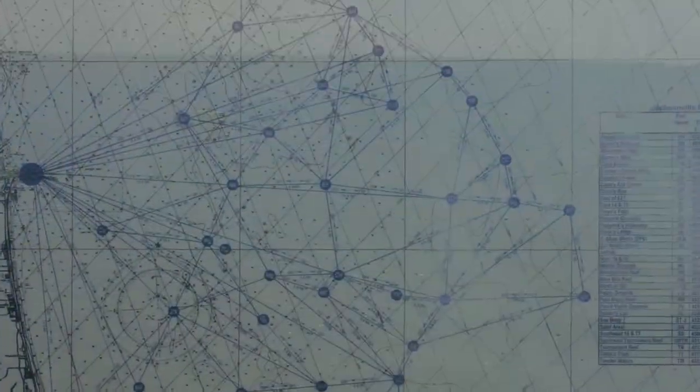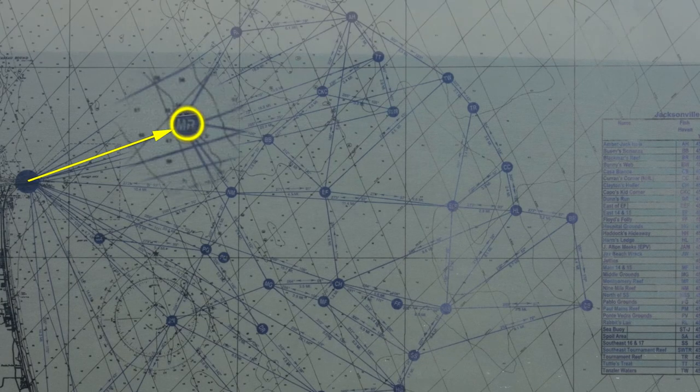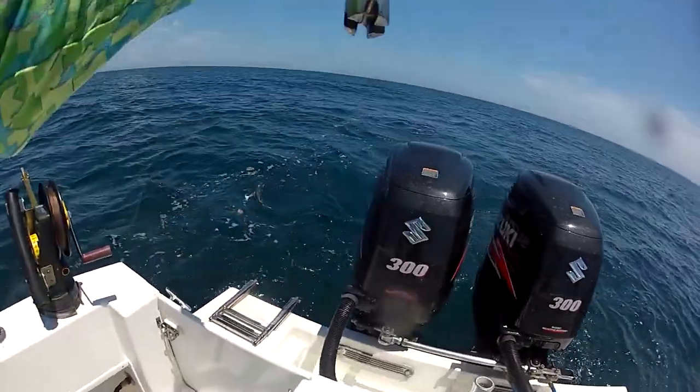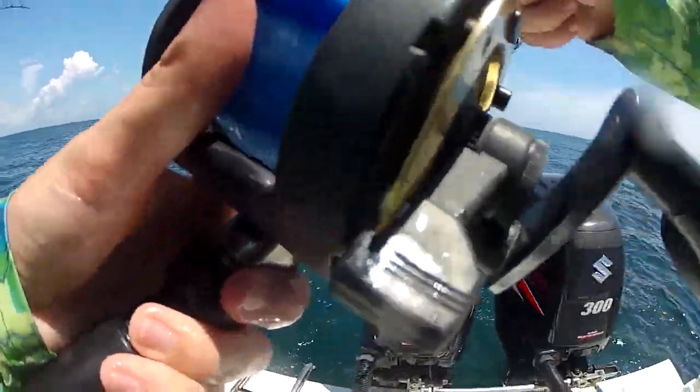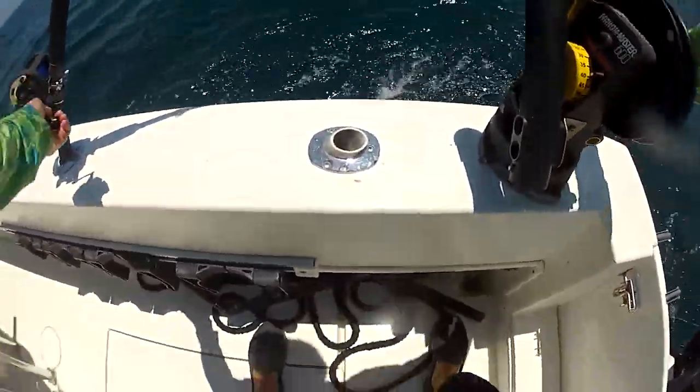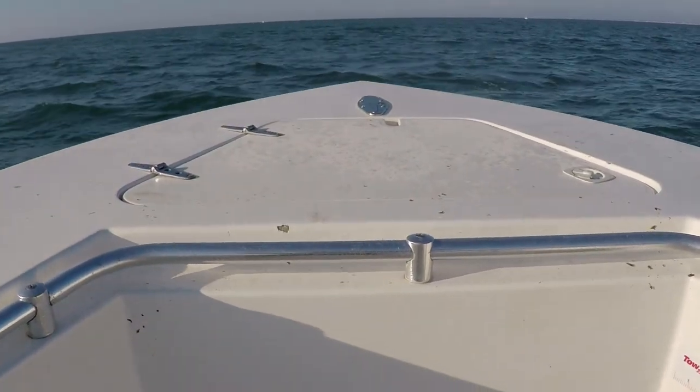Today we were trolling at a place called MR, hoping to catch a variety of fish. Kingfish are pretty popular this time of year, but there's a lot of fish that'll hit. With bottom fishing, going for a snapper, grouper, sea bass, the advantage is they're going to be in structure because they need it for protection. The bait's going to be in structure for protection. So you go to that structure, you'll find the fish if they're there.